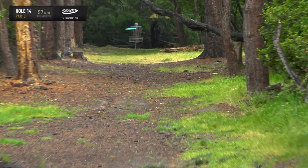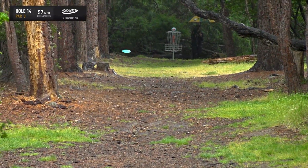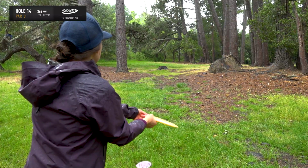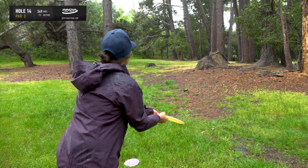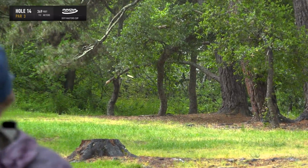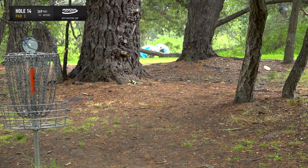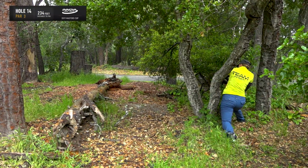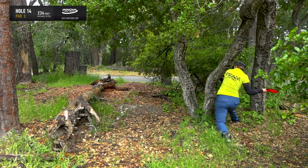Catrina is reaching for an H3 V2, going a little higher speed than Paige. Gets that skip, but still has incredible control on it. She throws that thing so straight. I mean, the speed difference in those two discs is crazy. Yeah. And for them to throw almost matching shots is awesome.